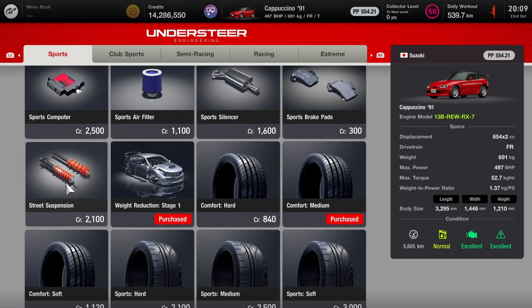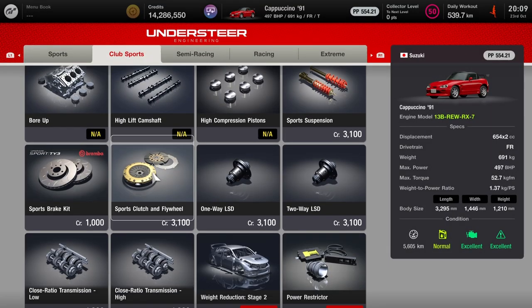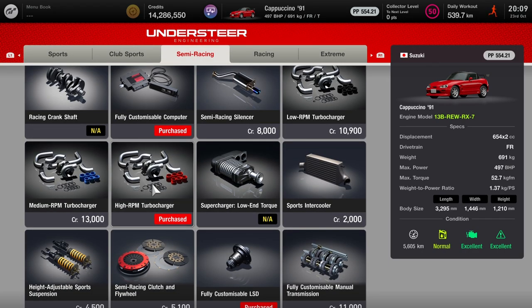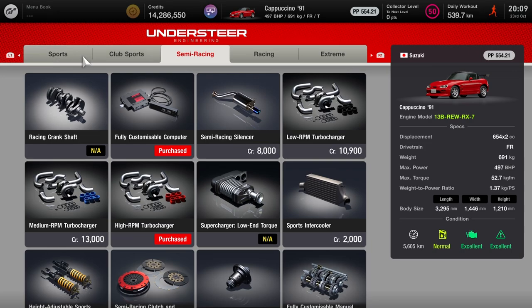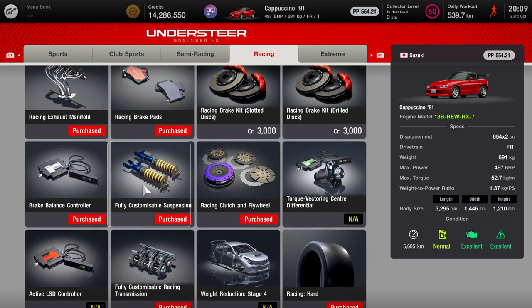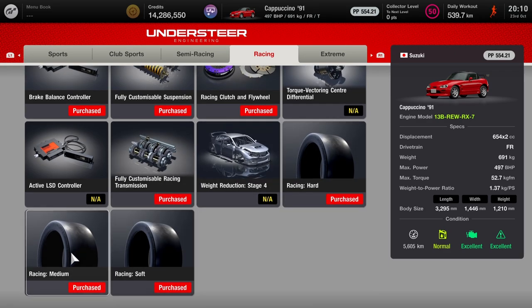In general, buy all parts that give you some higher performance points, or just stick to the things I buy for my car. In addition, we need some intermediate tires and some hard racing tires for these settings.